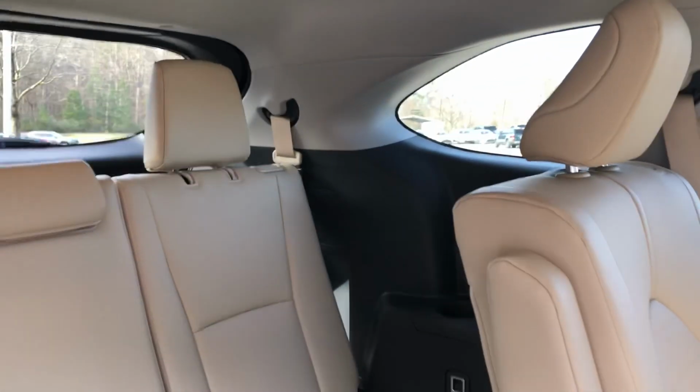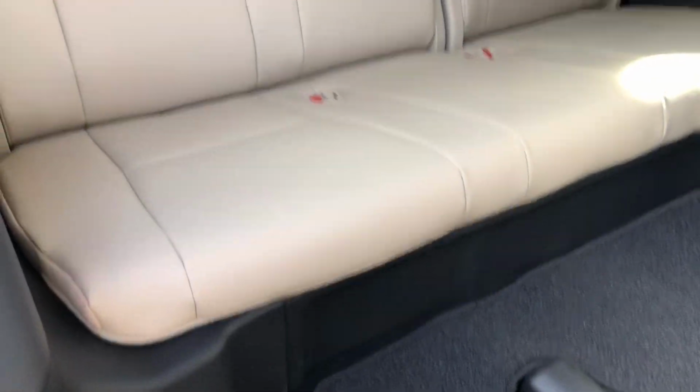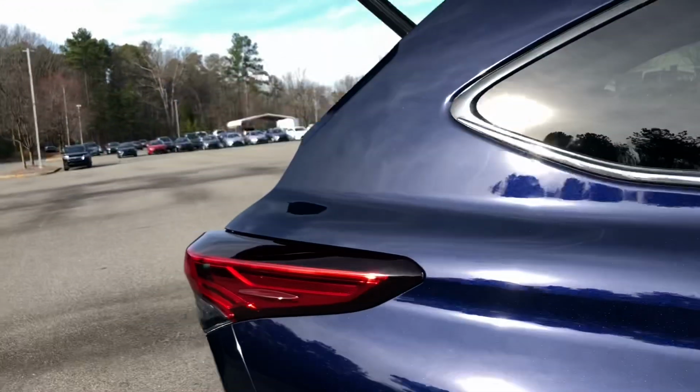You guys can get a feel for this. This is with the seats up. And then Andre's going to show you how to put the seats down in the 2020.